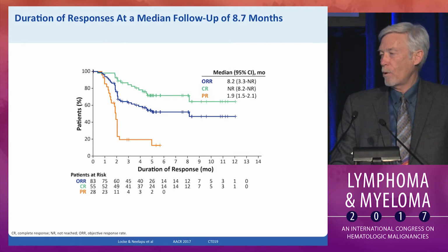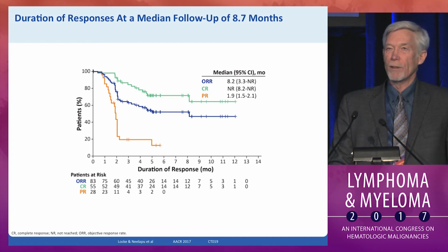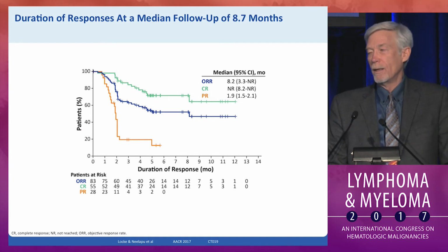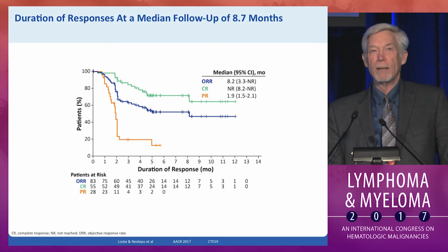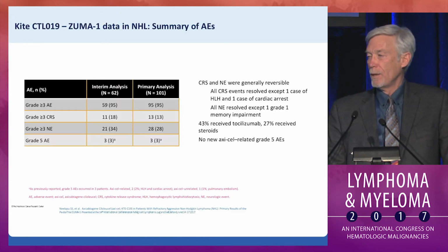And it's important to have a complete remission, but I will point out that some of these partial remissions on the initial look do convert to complete remissions, because this is a living therapy and you can look too soon, and even at about, I think at 1 month, 20% of those eventual CRs went on to a complete remission.